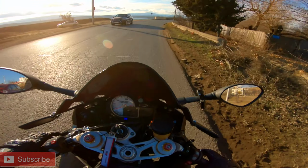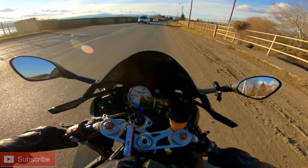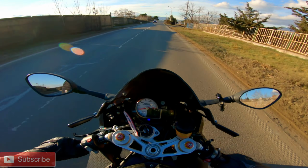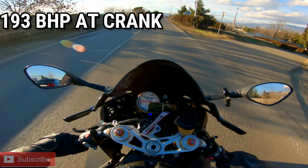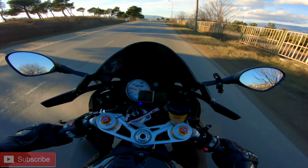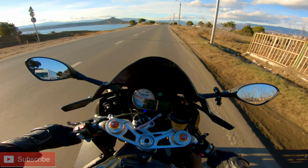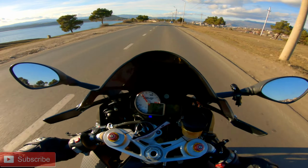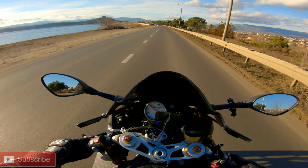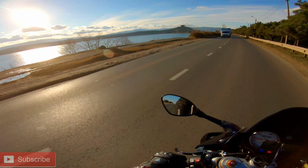If we talk about the specs of the S1000RR, this bike is a true superbike with a racy DNA. This bike has a 999cc engine which produces 193 horsepower, and with this Akrapovic exhaust, almost 200 horsepower, which we cannot use in streets or track in any way. But it's a very fast machine with just one aim: to put every other bike in dust.